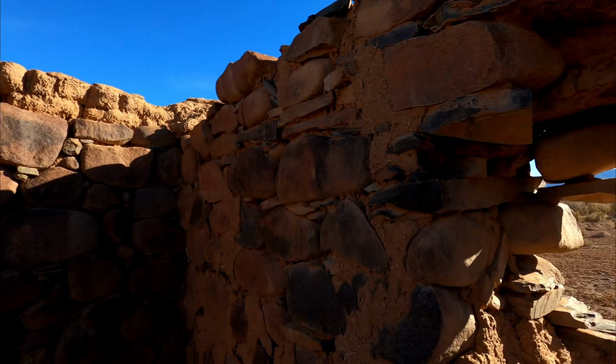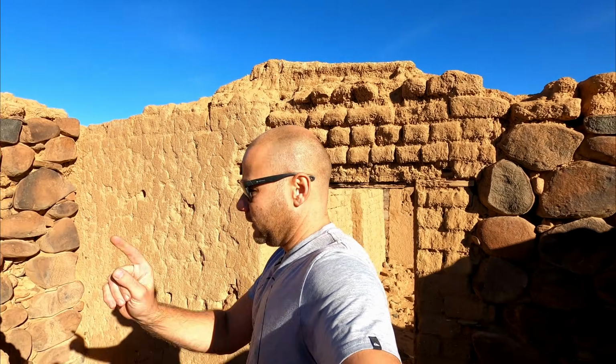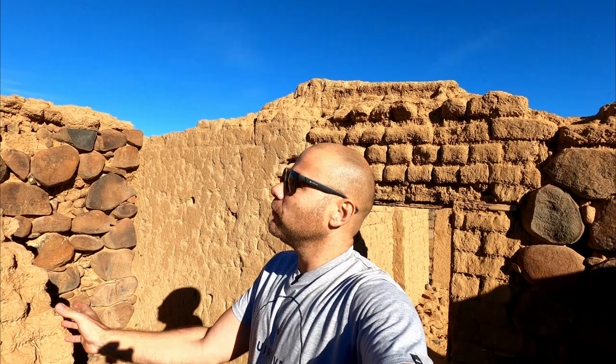Little window. I'm guessing there was no glass. This probably was the kitchen. It's the oven type vibe with the chimney. It's a pity there's not more information here. Like even just a little plaque or something.